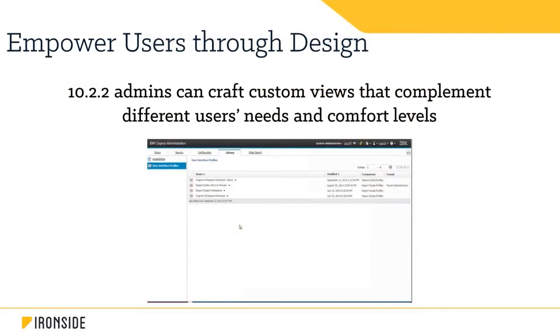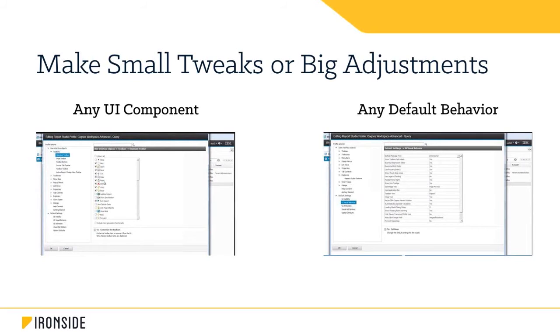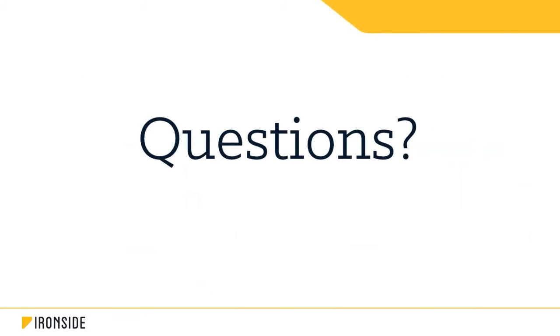User interface profiles. We can empower users through designs. The admins can craft custom views that complement different users' needs and comfort levels. We talked about being able to modify the components and behaviors. So now we have a way of, rather than getting just a straight vanilla Cognos environment, we can customize Report Studio or CWA to look the way we want to look. And it's all really in your hands with just a click of the mouse. Administrators can do this on a user-by-user basis, setting up profiles.